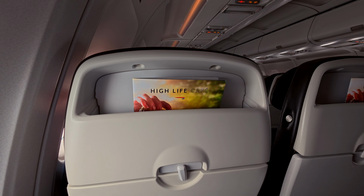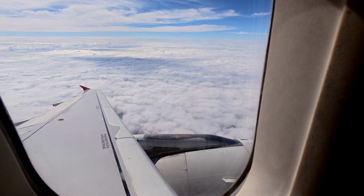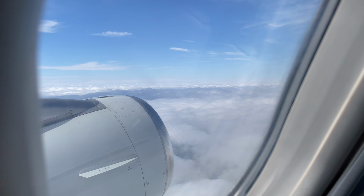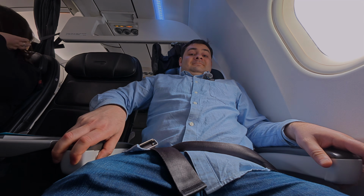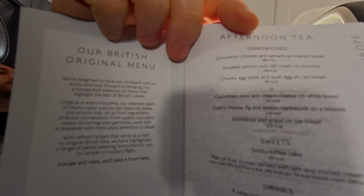So we are now up in the air, over 10,000 feet. I suppose there won't be much of a cruising altitude because this flight is only going to be 30, maybe 35, 40 minutes. We'll be landing in 20 minutes from now, basically. But still enough time to put your seat back and get real comfortable. And apparently enough time to serve this entire huge menu.